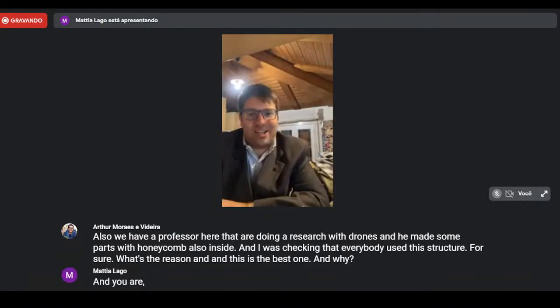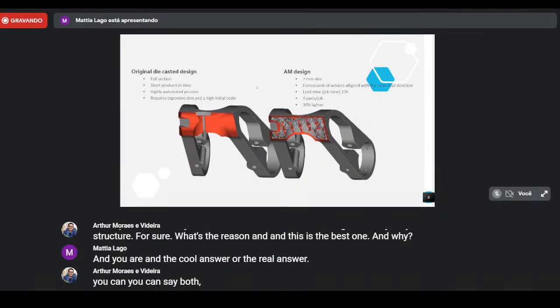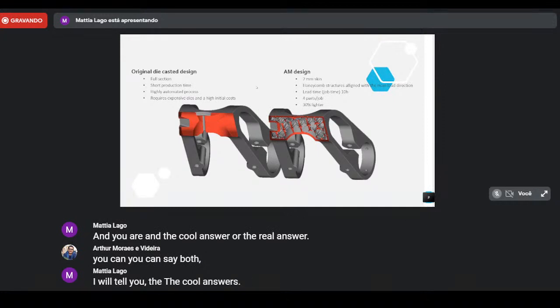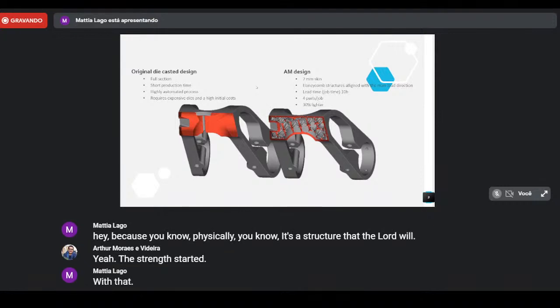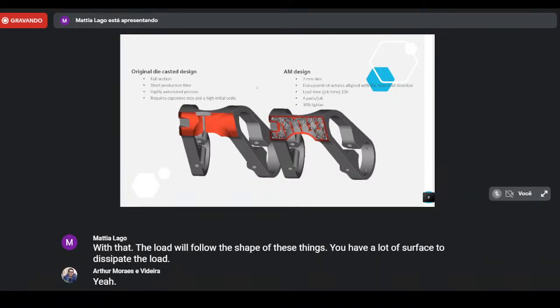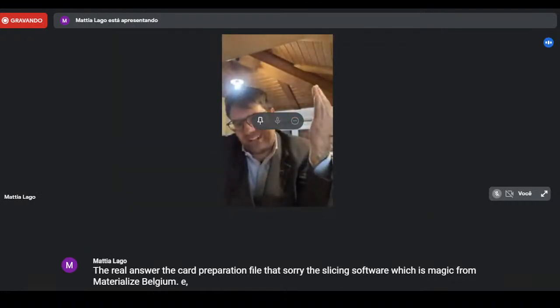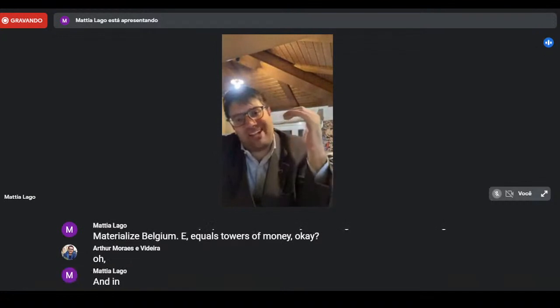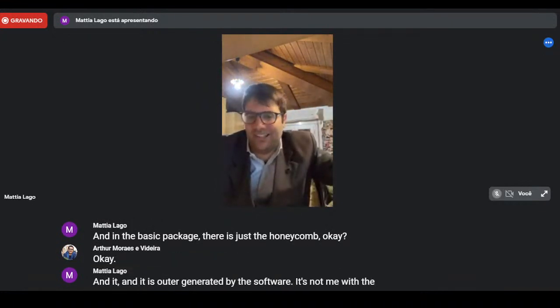Do you want the cool answer or the real answer? You can say both. I will tell you the cool answer. Because physically, it's a structure where the load will follow the shape of these cells. You have a lot of surface to dissipate the load. Yeah. The real answer: the CAD preparation file, the slicing software, which is Magics from Materialise, Belgium, costs tons of money. Okay. And in the basic package, there is just the honeycomb. Okay. And it is auto-generated by the software. It's not me drawing this in CAD.